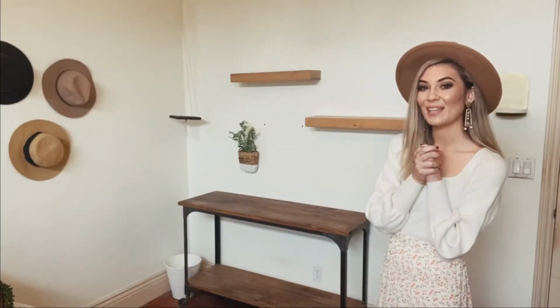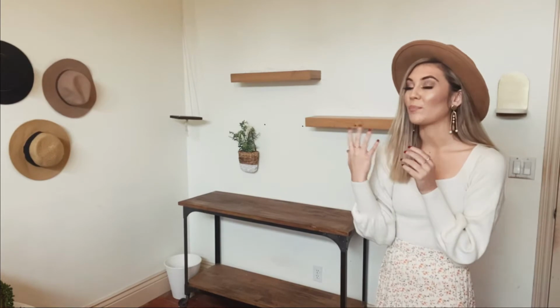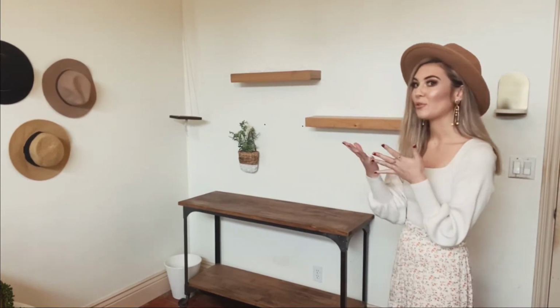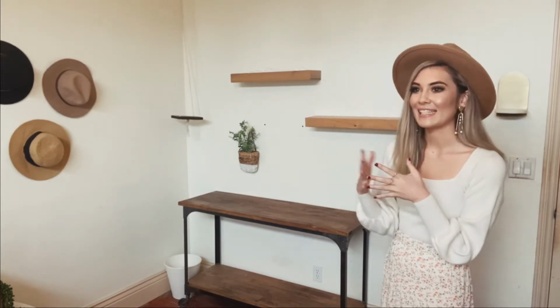So this is definitely the fun part because I get to start decorating. My first tip would be to figure out what's your color scheme. Do you like more bright colors or do you like more neutral? For me, I definitely like the neutral. I love bohemian modern kind of style. So you'll definitely see the browns and the tans and that kind of thing.